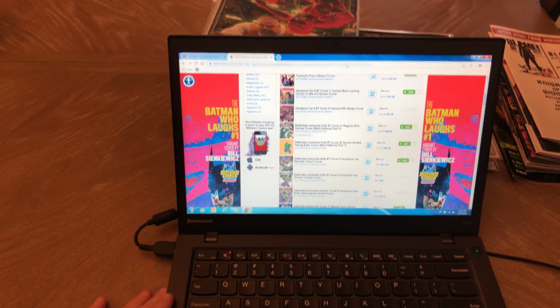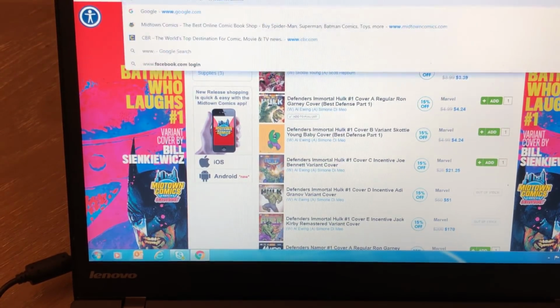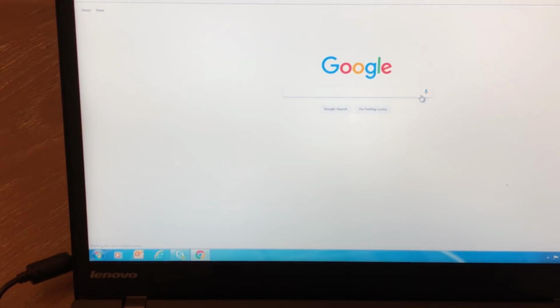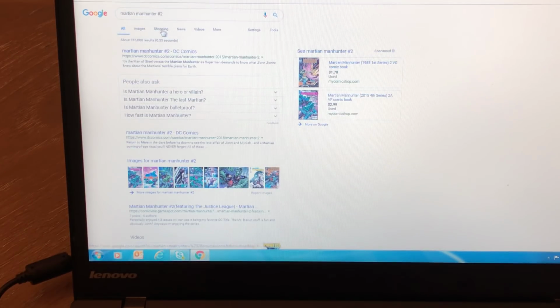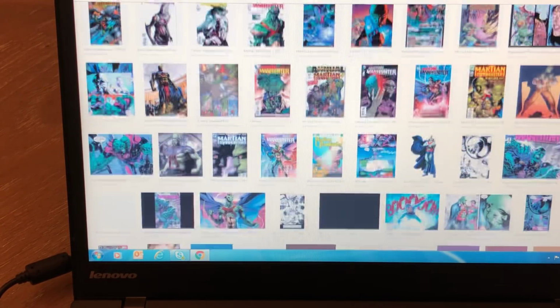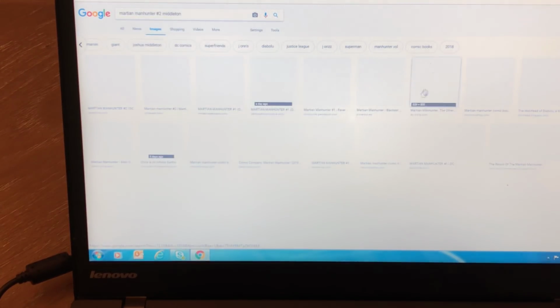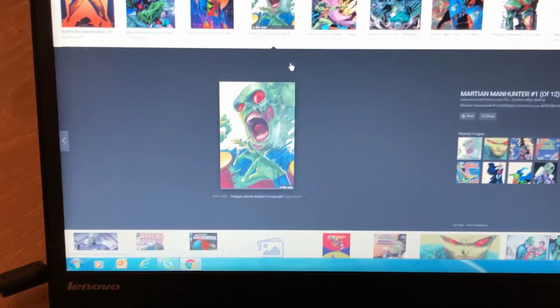Let's jump into a couple cool covers that I noticed. So Martian Manhunter. There's a really cool Middleton cover on issue number 2. Let me pull this up here. Let me type in Middleton. I know I got an email from one of the stores. Yeah, there it is. So really cool Middleton cover.